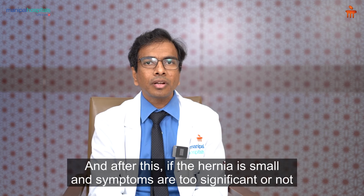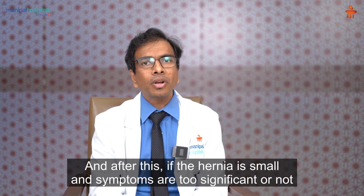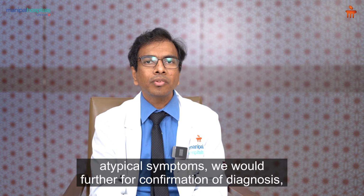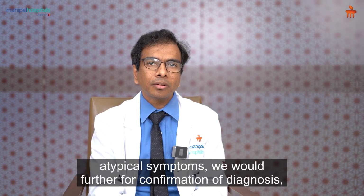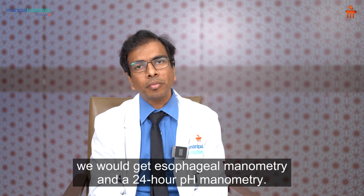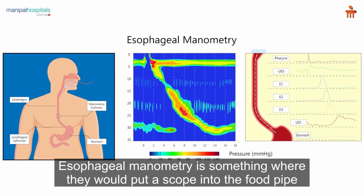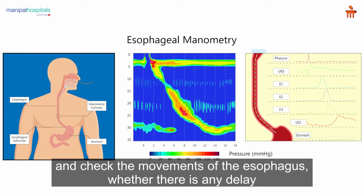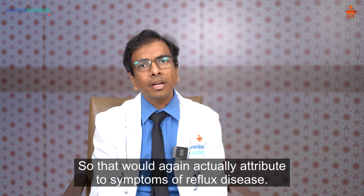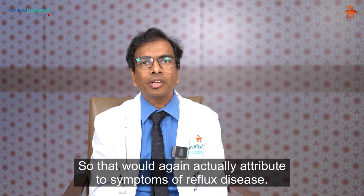After this, if the hernia is small and symptoms are significant or atypical, we would get further confirmation of the diagnosis. We would get esophageal manometry and a 24-hour pH study. Esophageal manometry is where they put a probe into the food pipe and check the movements of the esophagus, whether there is any delay in the movements when they swallow, or any dysphagia. That could also contribute to symptoms of reflux disease.